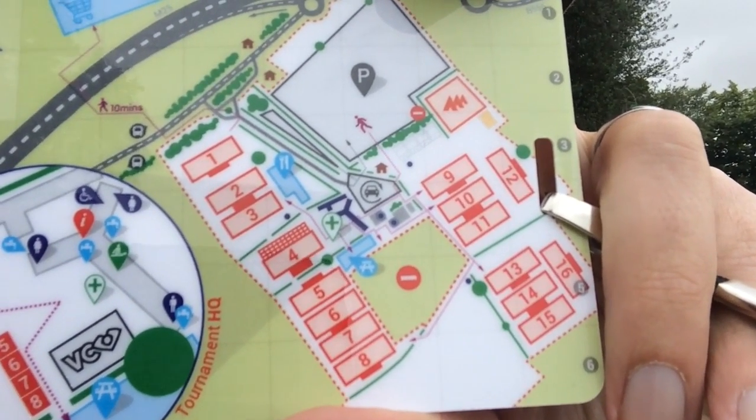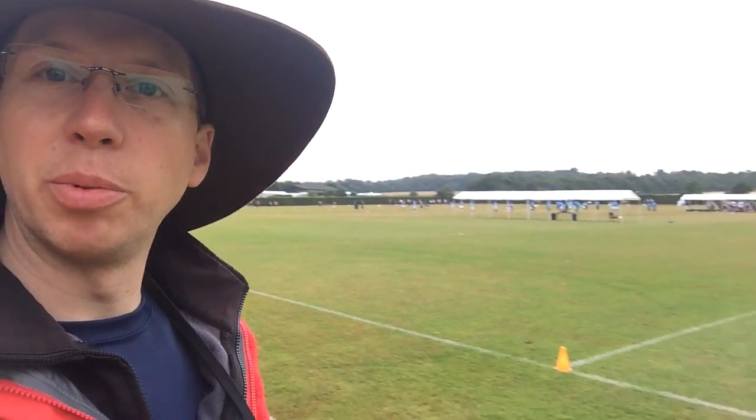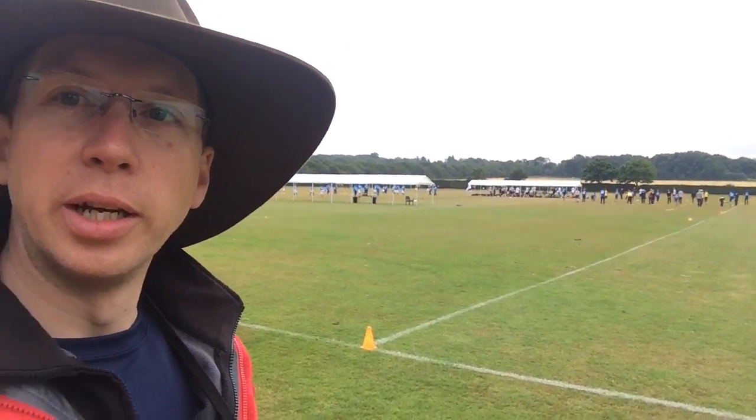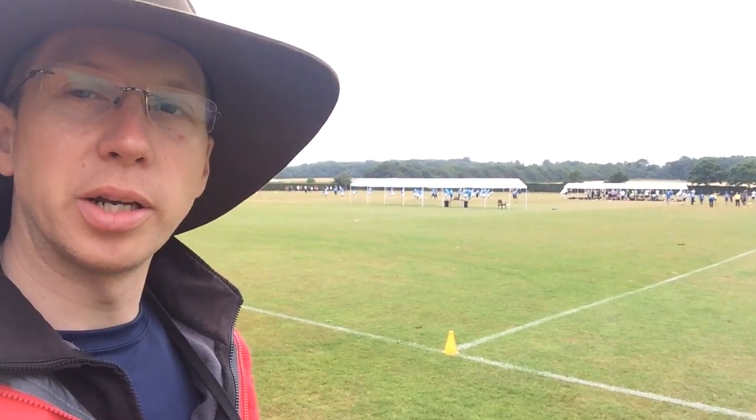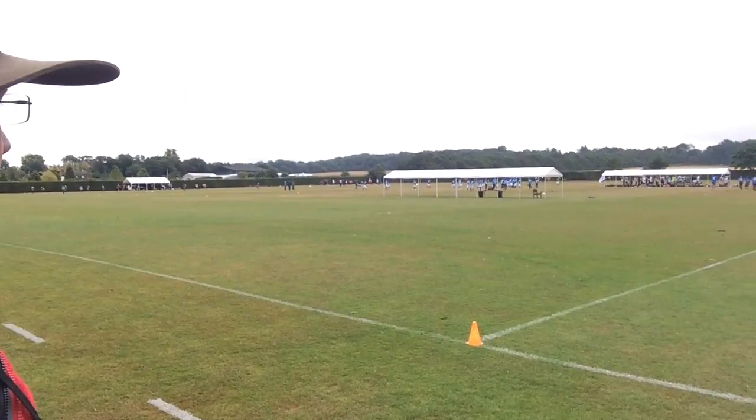All the facilities are dead centre, so you've got pretty good access to everything no matter where you are. And this is a very similar setup to the previous field. It's four pitches laid out, three side by side and one on the end. Nice and easy to get to everything.